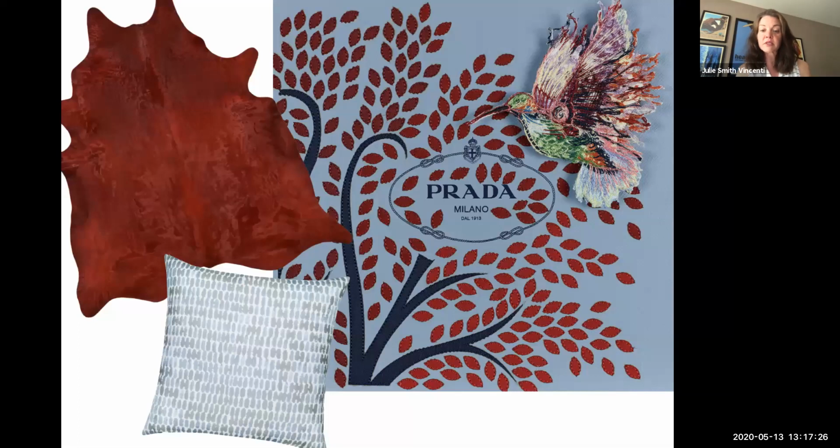So what Stephen Wilson's studio does is they take luxury packaging. This is a Prada box, and they hand stitch each of these little leaves and vines that you see there. And then there's this lovely embroidered patchwork that they put within their designs. And then it's all encased in an acrylic box. It's such a wonderful, curated piece for the home, a great gift as well.